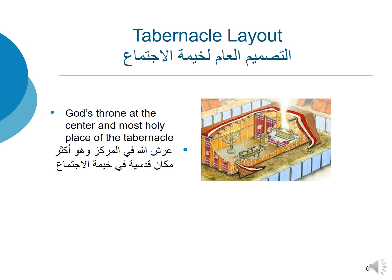The layout of the tabernacle was interesting. God's throne was at the center, and it was also the most holy place of the tabernacle. So this was on one end called the Holy of Holies.